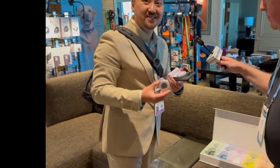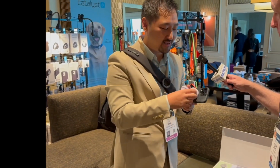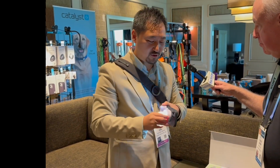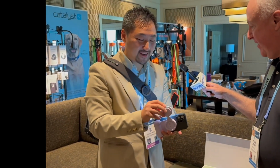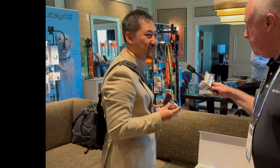One of them is called SnapLight. It's a magnetic attachment that lights up for extra lighting that you need, and it can also be used for a selfie. So this is SnapLight, and we are launching a whole bunch of accessories on this ecosystem as we speak.